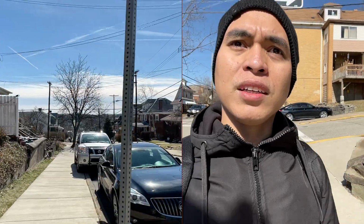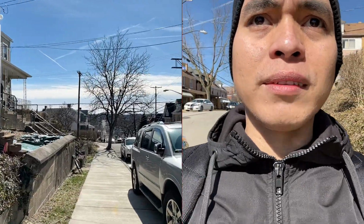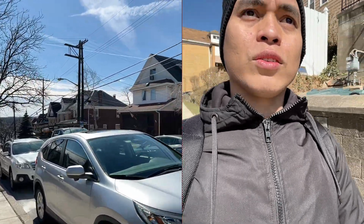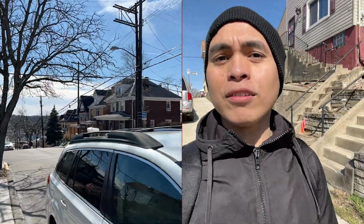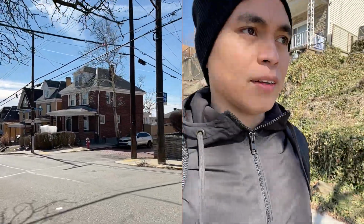Now, it's kind of hilly here. I don't know if I'm going to walk all the way there. I don't know what's in there. Maybe that's where the incline is. So, okay, we're now at Eureka Street. Oh, I remember this. Eureka Street. Sounds like I walked that area already. This is like Ghost of Beechview. Correct me if I am wrong. Sounds familiar to me.